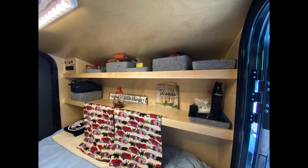So what did you guys think of Dwayne and Teresa's trailer? I think it's pretty nice. I love the setup. I love the open shelves in the back.